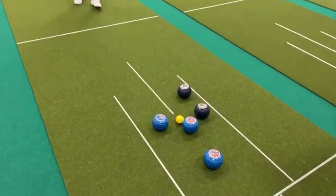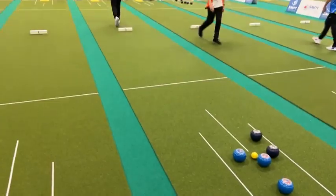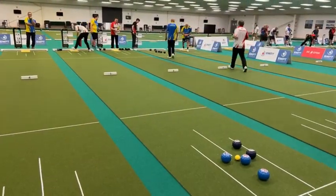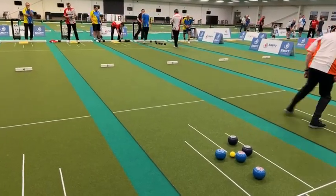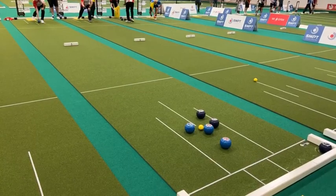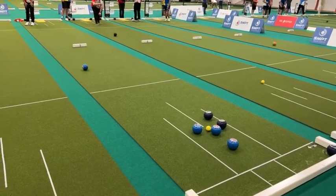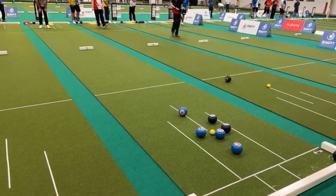Let's try and take a quick look. Yeah, so Peter currently line two. Unlucky from Jörgen. Three times already in this end. Peter staying with the forehand. A little bit of cross bowl in there, stepping across the delivery mat. Sweden on the comeback here.